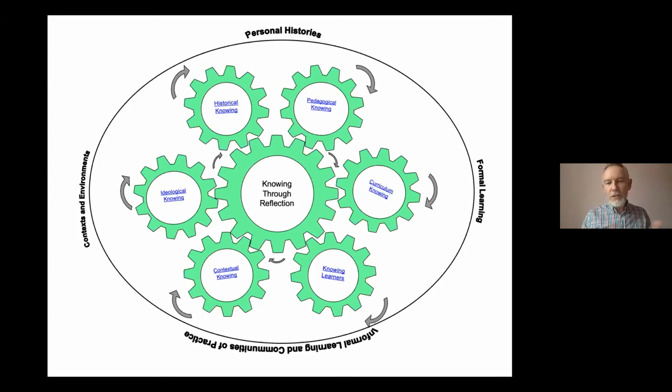Contextual knowing, again, is in two areas, macro and micro. Contextual being, what is it like to teach in the 21st century? And then what's it like to teach in England in the 21st century? And then what's it like to teach in Sussex? And what's it like to teach in that particular school?